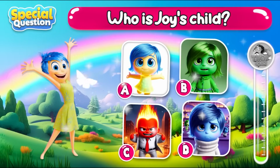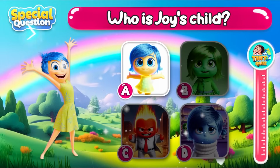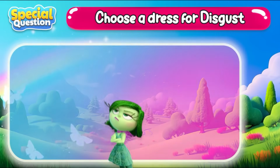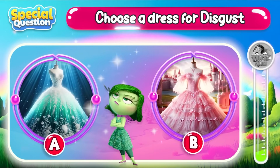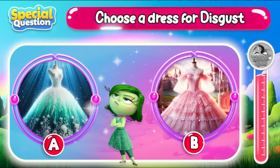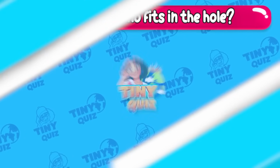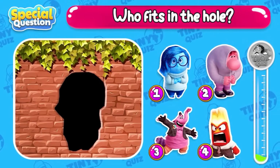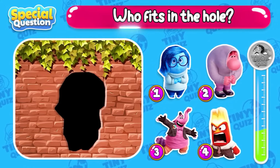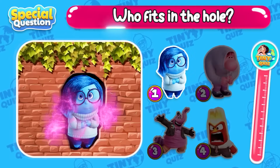Who is Joy's child? Know your guess in the comments. Choose a dress for disgust. Ooh, which one do you like best? Who fits in the hole? Is sadness.